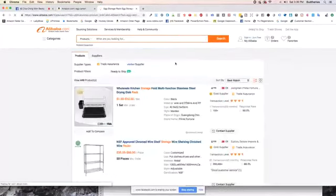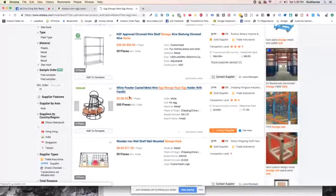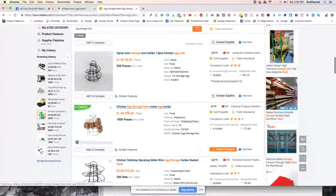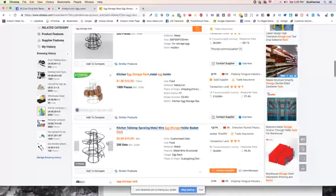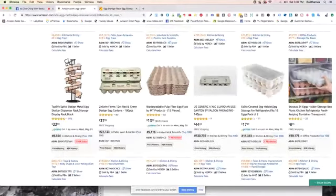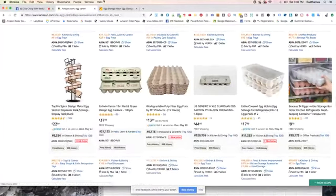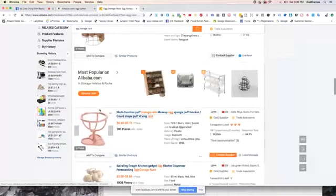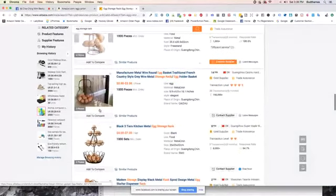And we get, here's one for $2. It's a little different design. Here's one for $2. Here's one for $1. This one has like 3 loop-de-loops. Let's see how many this one has. This one has 1, 2, 3, and then a bit at the top. So it looks like the one on Amazon is a little bit taller, which is okay.